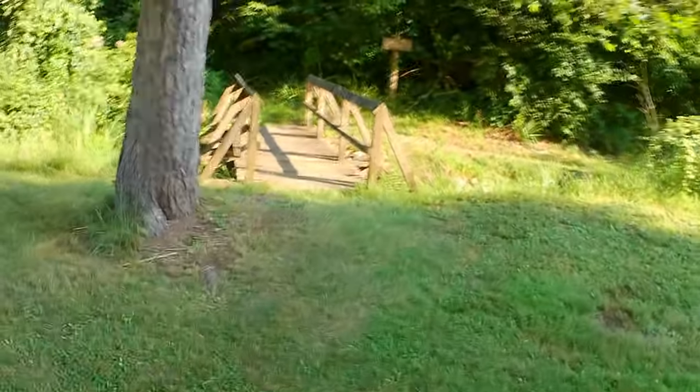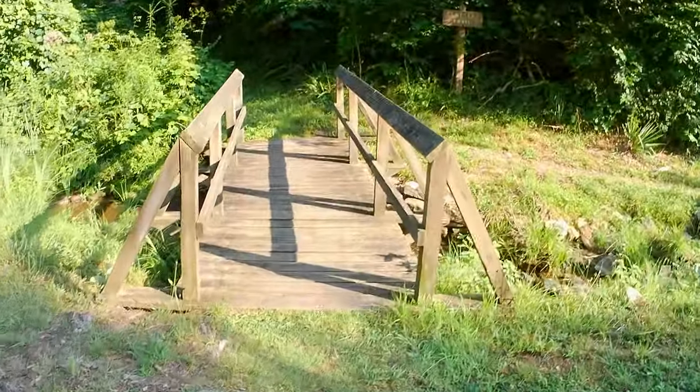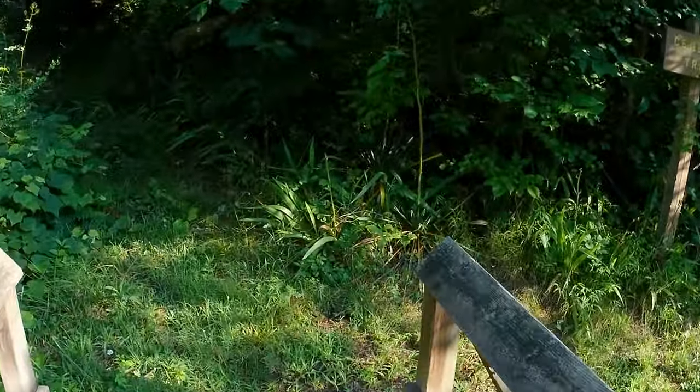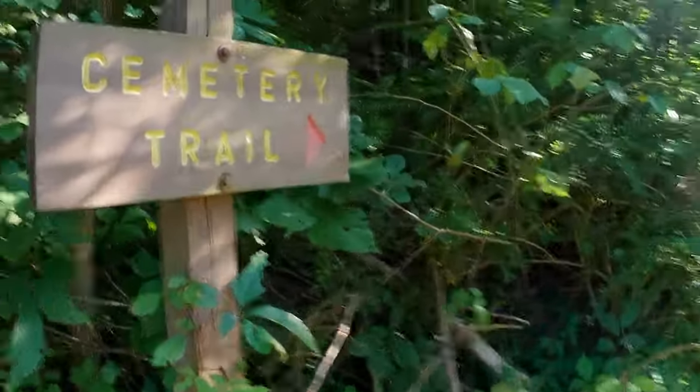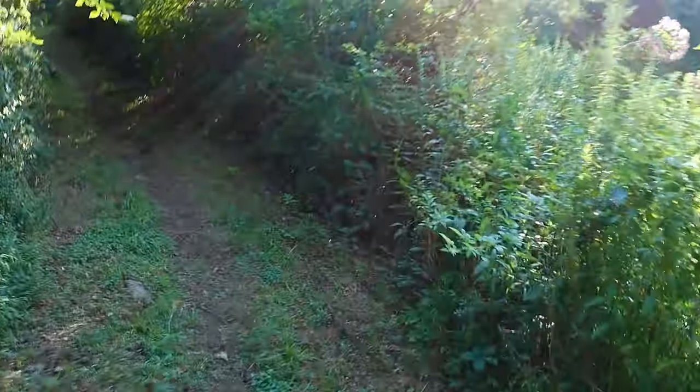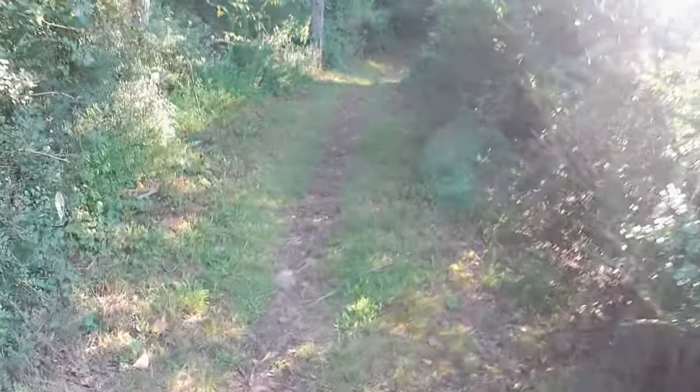Now for the cemetery trail. Take note, there's two trails, but this is cemetery trail, and it's pointing this way. Let's take a look. From what I read online back in 2020, this cemetery was vandalized. This was supposed to be like a Native American Indian buried here.